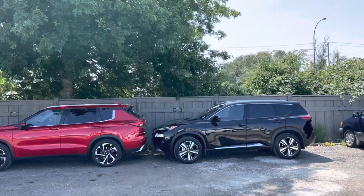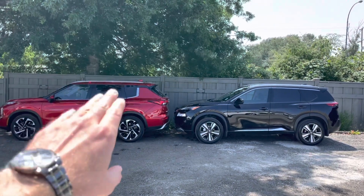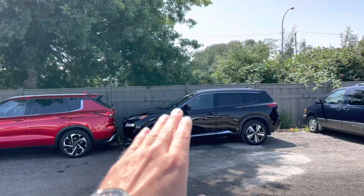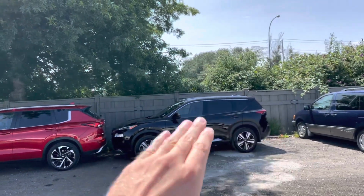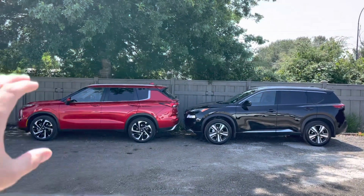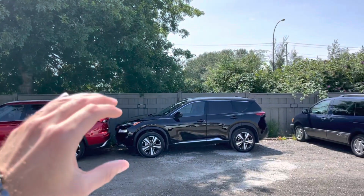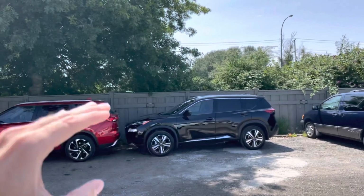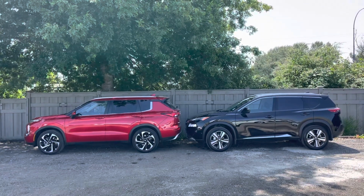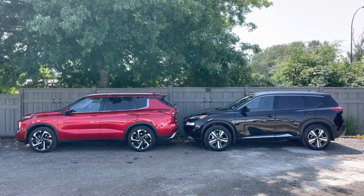One thing that definitely makes it look different from the side is this roofline. You can see how Outlander has a straight line, and then Rogue goes down like this, rounds like that. So that definitely adds to that sportier look, right? This one looks more square like that, and then the Rogue goes down like that. So that's why it looks more rounded. And I bet that adds a little bit to the visual difference in size as well.